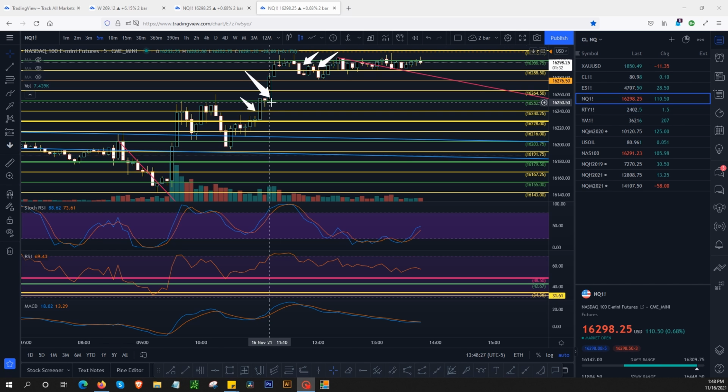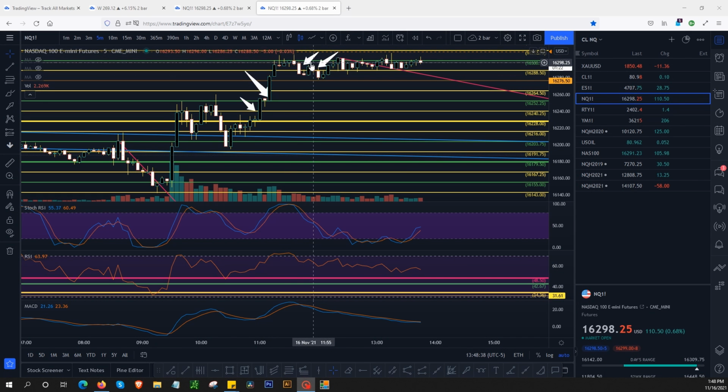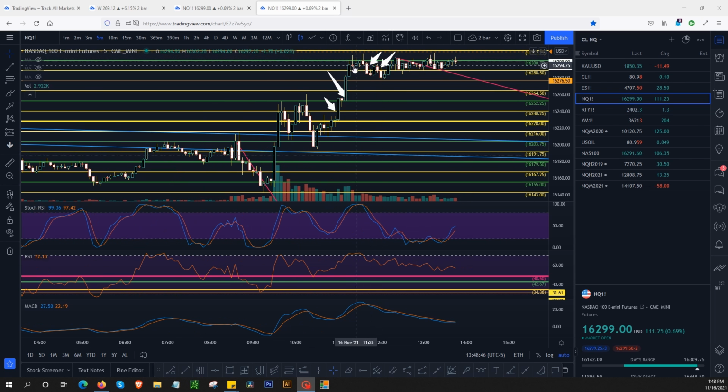So anyway, I took that 4 levels up, 1, 2, 3, 4, and exited the trade at, I believe, 11:15. Yeah, so on this particular bar, I decided to short the market here after I saw that price pushed up. This looked to be a supply area. The market pushed up, and there was another reason why I decided to short up here.